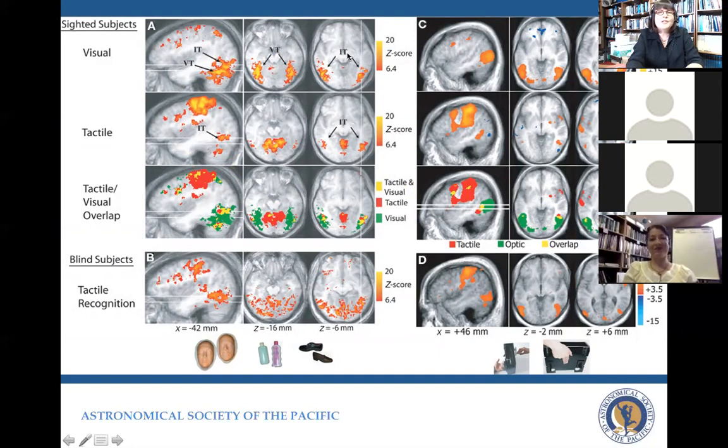Do you see my cursor? Excellent. Okay. I love this slide because it shows the power of kinesthetic learning in a fascinating way. You're looking at the fMRIs of two different types of people. These are sort of MRIs collected from many, many, many people doing the same thing and then superimposed. That's what this is. They're sighted subjects, people who can see, and people who've been blind from birth.